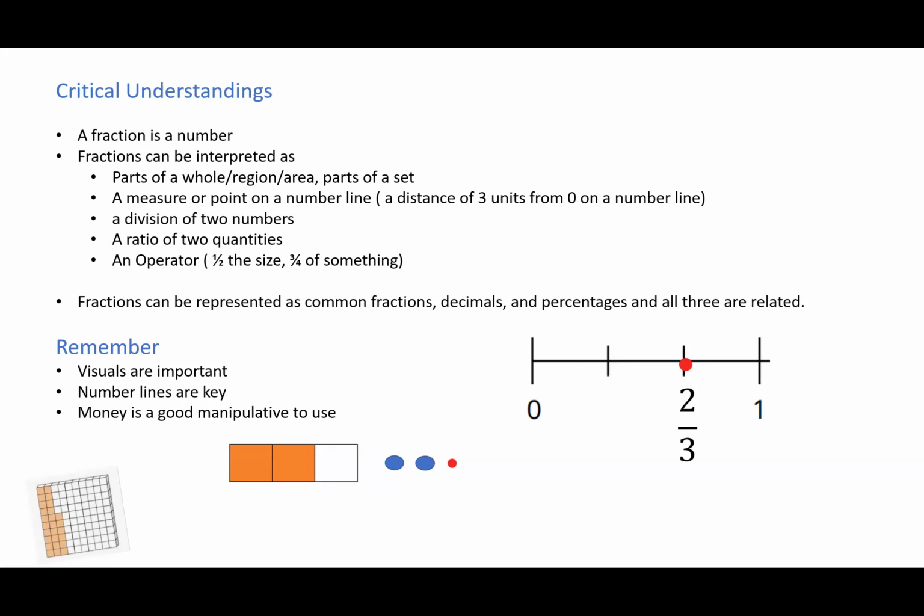That line, when they get through grades 4, 5, and 6, the students are going to progress to looking at a fraction as a quotient, so that they're going to have to divide the two numbers. It's a ratio, and it's an operator. And that operator is for the higher grades, where it's half the size or 3/4 of something. But yet in everyday life, your students have used that phrase all the time, half the size or 3/4 of something, like 3/4 of $100 or 3/4 of a glass of milk. But in the curriculum, we're going to focus mainly on the region, on the number line, which is the distance, and on the set.